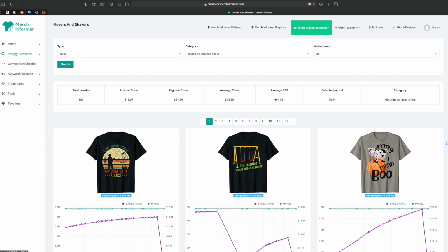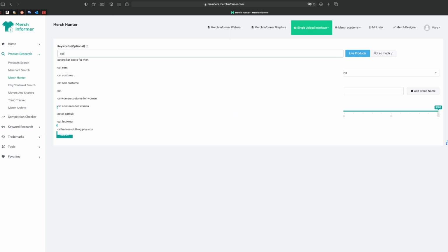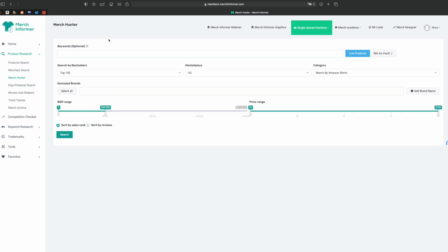Then the other section that I use a lot on Merch Informer is, let's go back to product research here, Merch Hunter, and this is a little bit more important from my point of view than the previous one. So here you can insert keywords. So if you were thinking of creating a t-shirt with cats, you could actually insert the keyword cat, but I will leave it blank personally, because this way you have a wider window to get inspired.